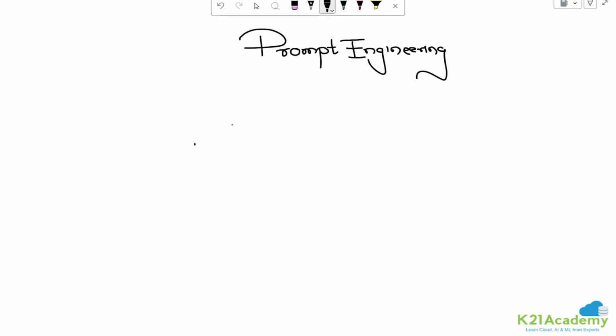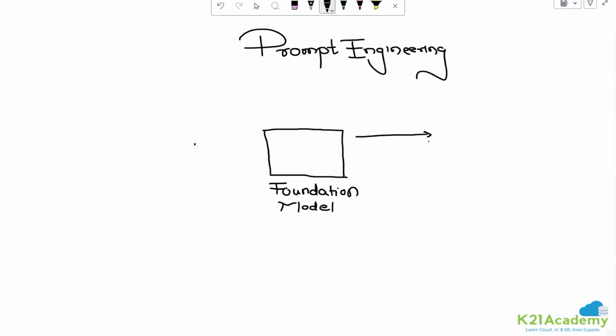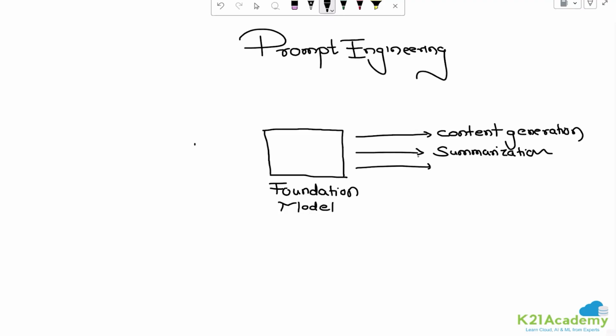The very first thing that you have to understand is, if you take this as your foundation model, understand this very carefully. You all know what a foundation model is by now. In terms of this foundation model, we have seen that it will give us different kinds of features. Maybe content generation, maybe summarization, or maybe image generation. I'm just putting out a few of those. Or we can have a chatbot kind of experience. So whatever you want to carry out through your foundation model, one thing is for sure: you'll have to provide it with some input.